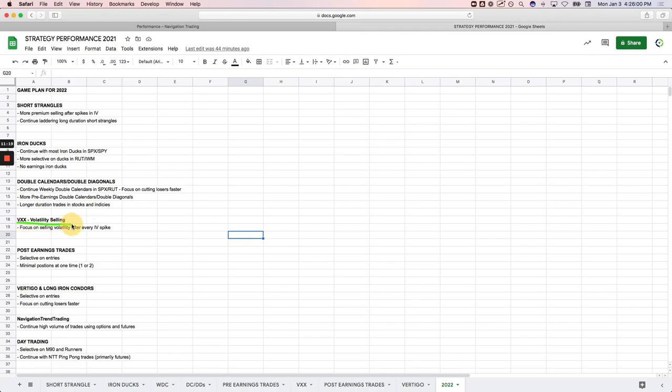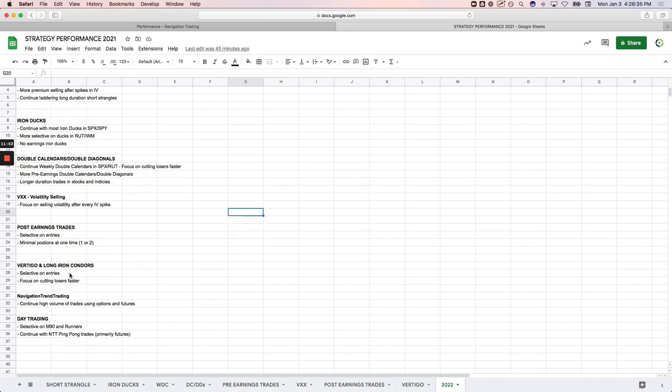And then I mentioned VXX, really have a focus on selling volatility after every IV spike. In our VIX course we talk about this, but I've got some additional criteria that we'll be looking at, so we'll look for more of those VXX short trades in 2022. Post-earnings trades, like I said, we'll be a little bit more selective on the entries, and we'll hold minimal positions at one time, just one or two, as opposed to loading up like we did in May of 2021. And then vertigo and long iron condors, a little bit more selective on entries, focus on cutting losers faster.